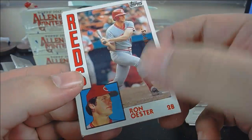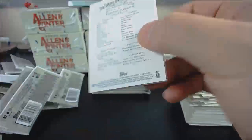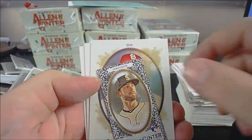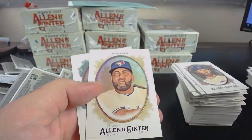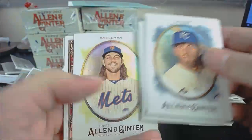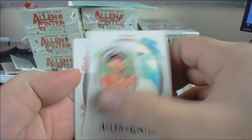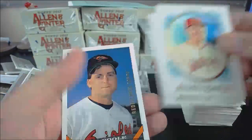Ron Oyster, 84 Topps Rediscover. Felix Hernandez, what a day. Mitch Haniger, black mini for the Mariners. Oh, short print, 337 for the Cardinals. A lot of rookies there. Carlos Correa, A&G back mini for the Astros. Trout. Ooh. 93 Topps Rediscover.